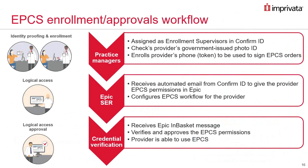That process can take up to 48 hours is what we're told. Usually it happens faster than that. So we tell the docs, once you have enrolled with your practice manager, please wait 48 hours or 2 business days before you attempt to prescribe electronically controlled substances, just to give that pharmacy system step a little bit of time to happen. So within 48 hours, the docs are able to prescribe. Next slide, please.